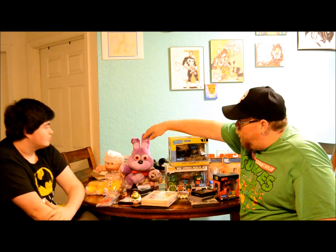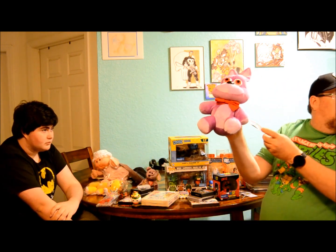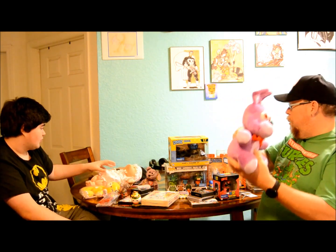There was also one more. I can't remember who from the convention we got this from, but Kelsey was able to pick up Bonnie. You can say it out loud. And Bonnie, she picked up that from the convention from one of the other stores.